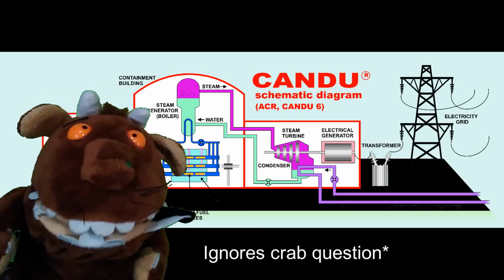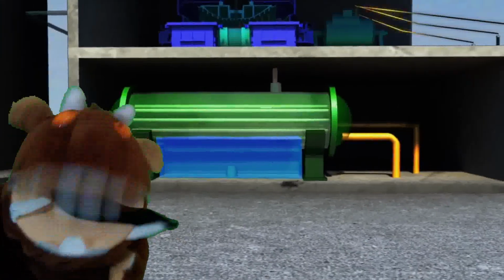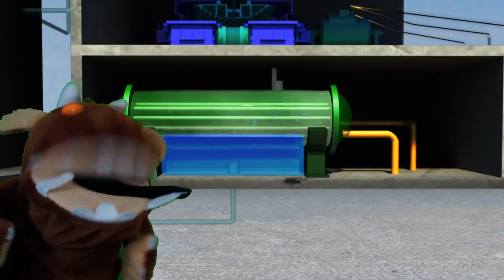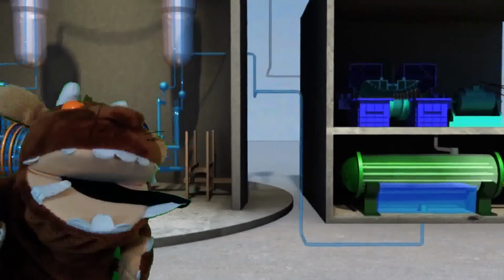Good question, my boy. A condenser converts the steam back to subcooled water by using a third loop, called feed water, from a nearby lake or ocean. The water is then pumped back into the steam generator.